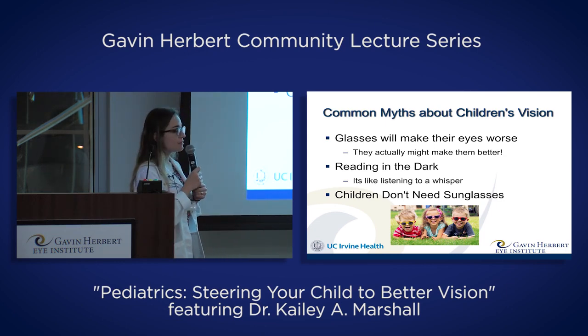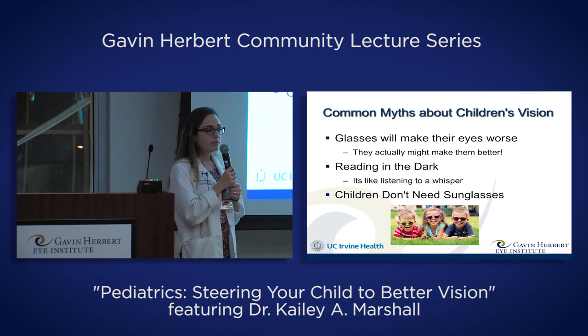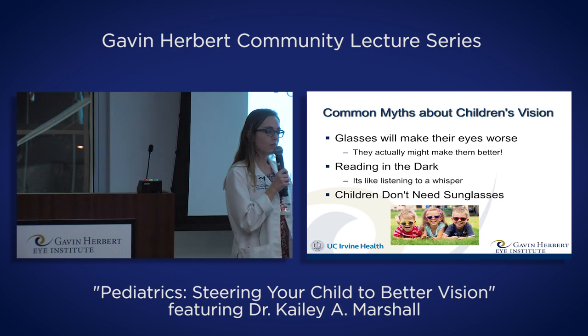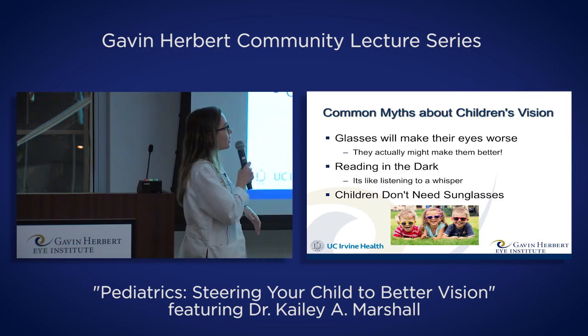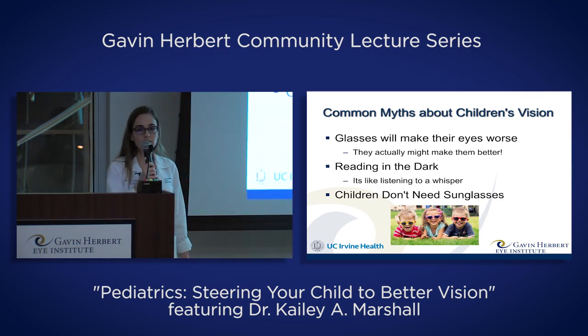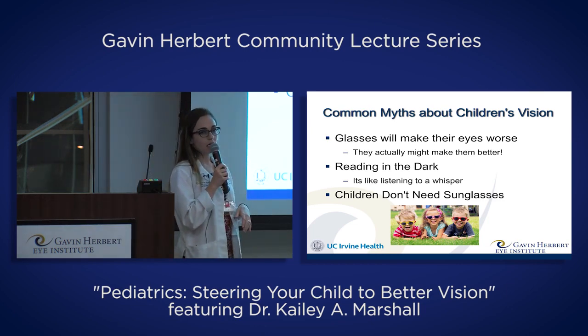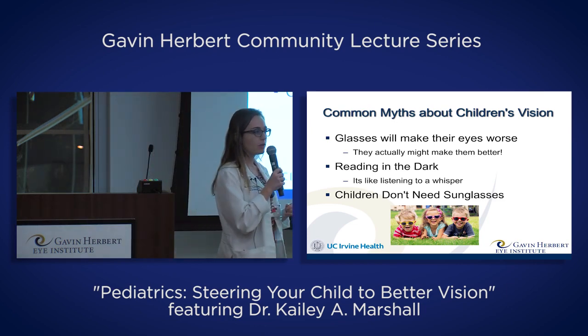And also, a lot of times glasses will make the vision better. So in the case where a child has a big difference between those two eyes and we're worried about a lazy eye, putting glasses on them will help them be able to prevent problems down the line. So get both eyes learning to see and making those brain connections appropriately.